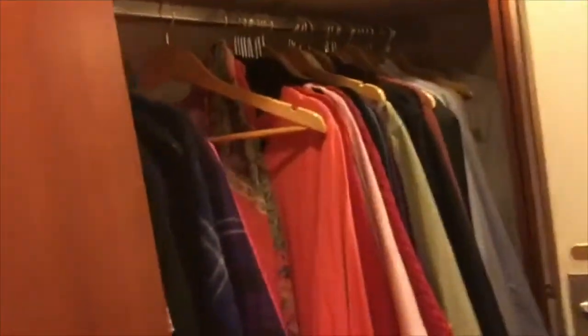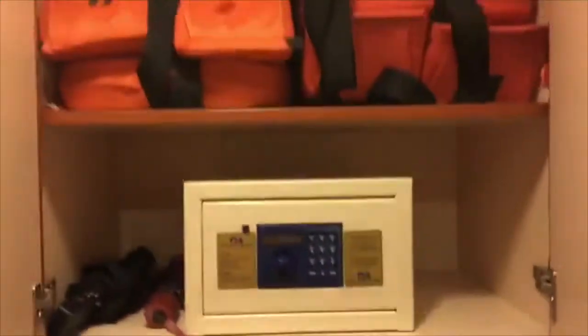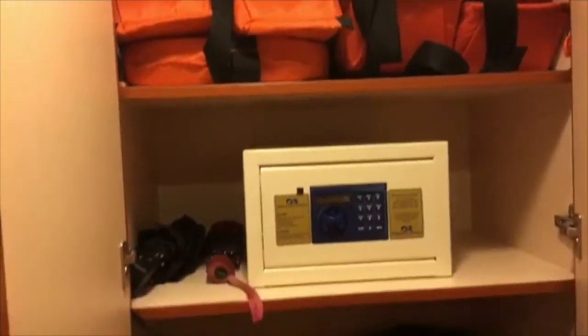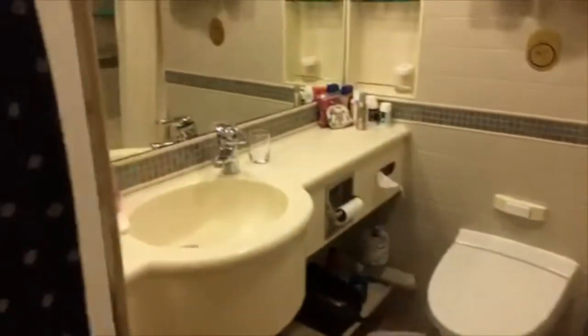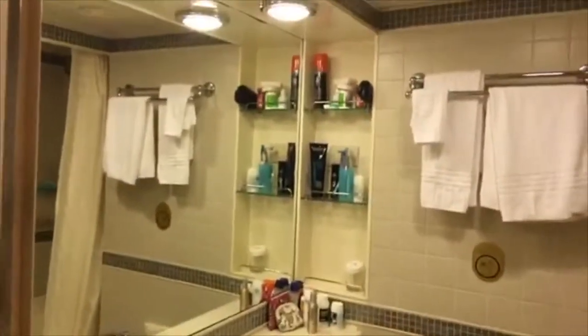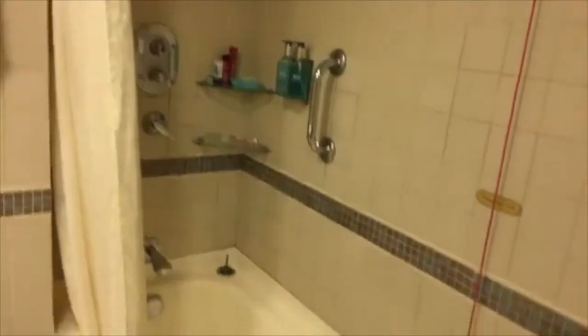Here's the closet. Shut the bathroom door here. We also have a closet with shelves. You choose the code for the safe. Lots of shelving all the way down. Watch your step. Here's the bathroom. It's going to be quick, you guys. I don't want to make y'all dizzy, but it's going to be quick. We've got a combination tub and shower.